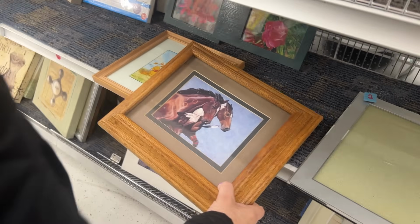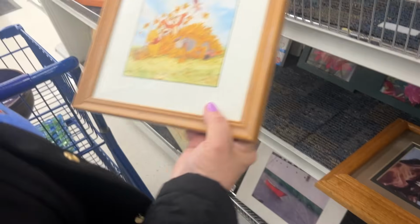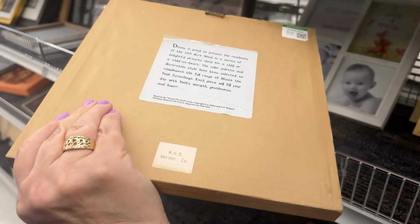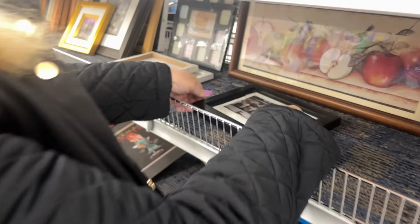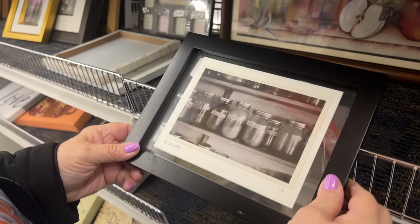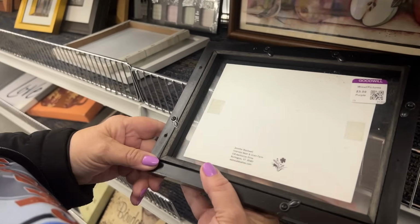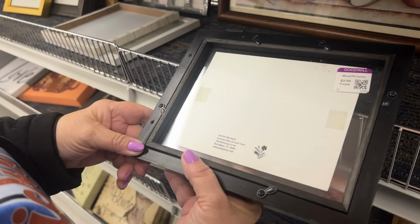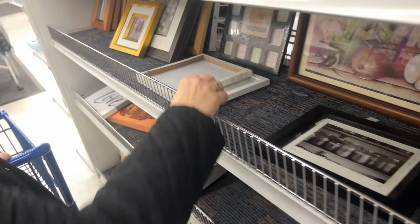And we have, that's just a horsey print. Winnie the Pooh and Tigger too. Disney. 100 Acre Woods. And this is an original. It's an original photo. Spice Jars. J.A. has signed it. Jennifer Blackwell from Burlington, Vermont. Bean and Grain Farm. Let's keep looking and see.